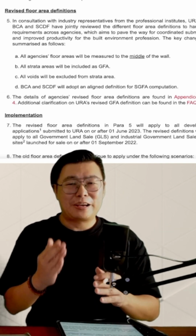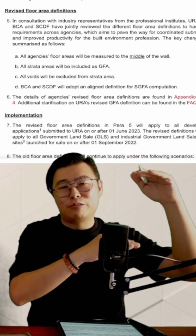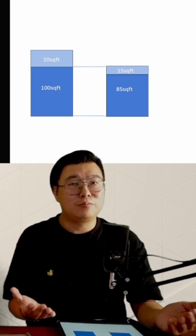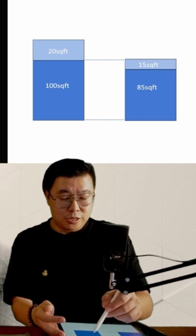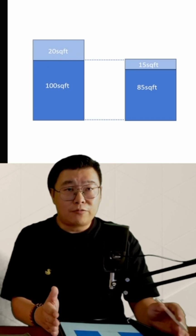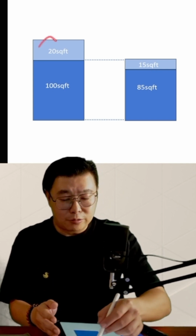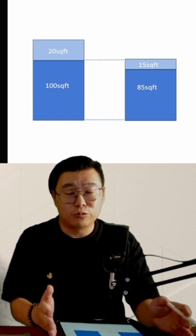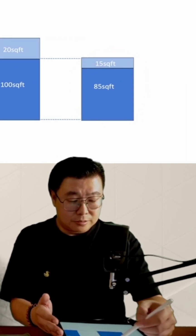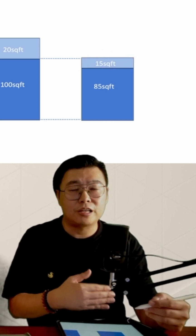So in the past, the aircon ledge and the high ceiling where the airspace are excluded as strata area from the GFA. Today, they are included in the GFA. So what does that actually mean? For example, in the past, where the GFA is 100 square feet, this 20 square feet will be the aircon ledge. So the actual GFA is 100 square feet, but when the developer sells to you, they will be selling you at 120 square feet and you are paying for the full 120 square feet. But for now, if you have 100 square feet, this aircon ledge of 15 square feet will be included in the 100 square feet GFA that the developer will sell to you.